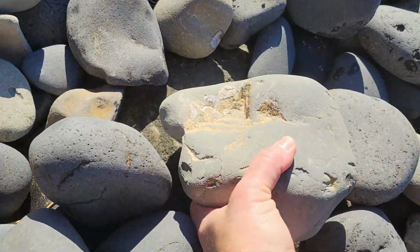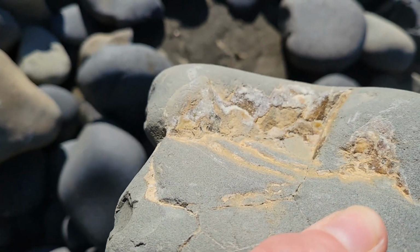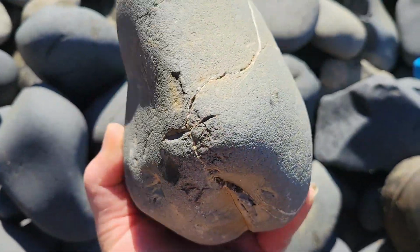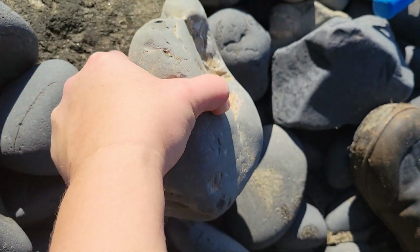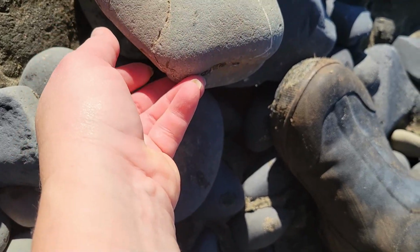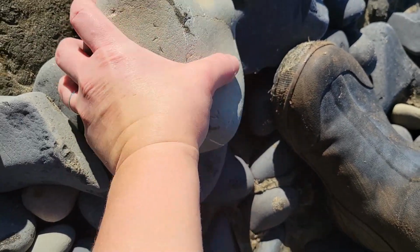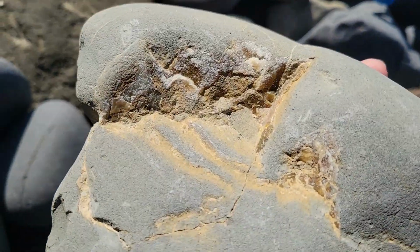So check this silicification out. What do you reckon that pocket is? Is that a fossil pocket? No. I see a lot of mineral signs around the outside, so probably just some pretty cool mineralization in the seams, but almost looks fossil.